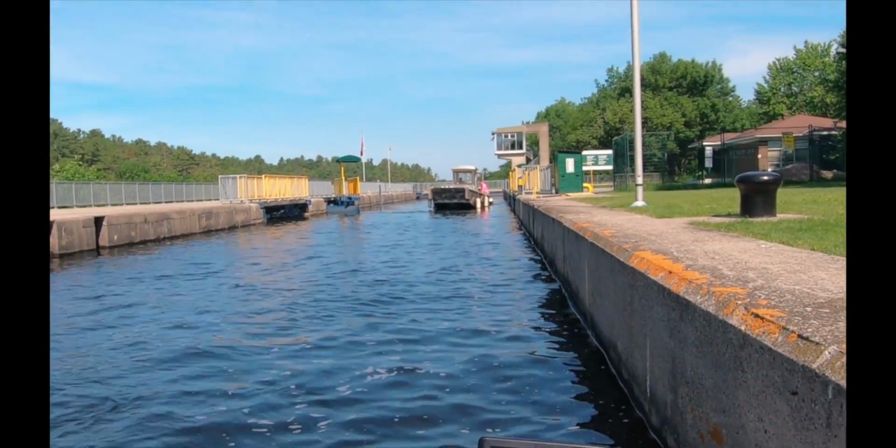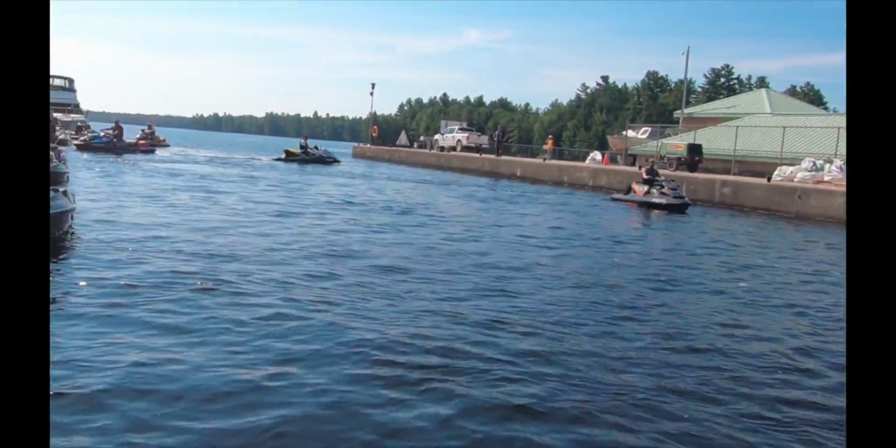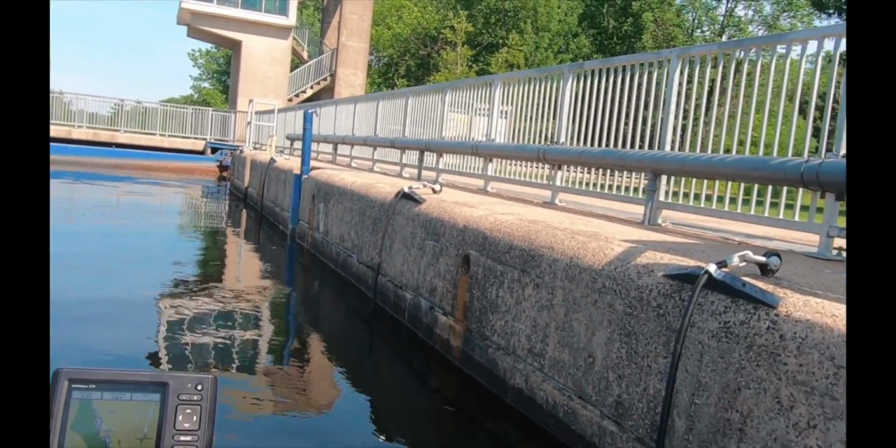And we got one boat coming through. Once it's through, we can go in. So we'll just grab one of these ropes up here and tie up to that.